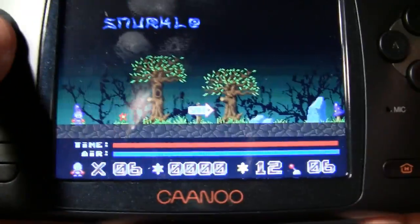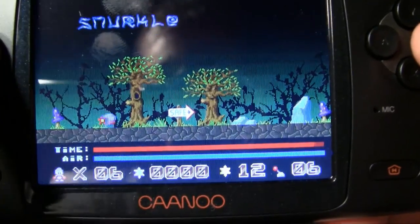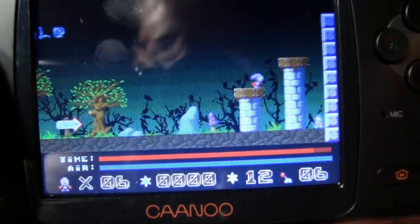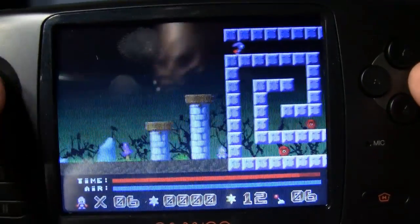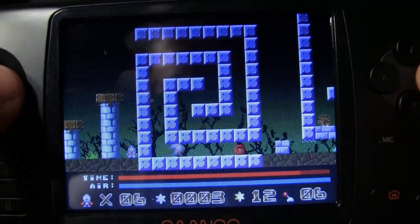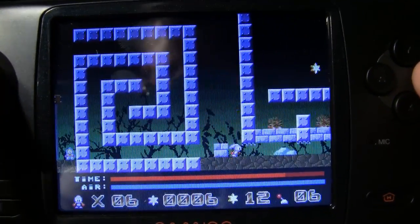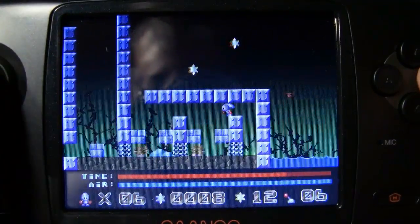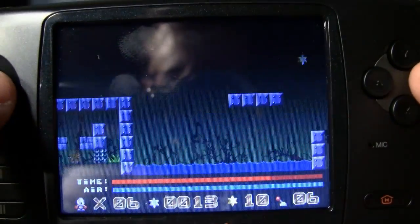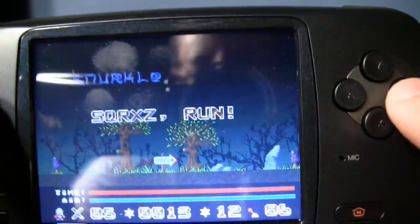Yippee! The music is pretty unique. It's not bad. Oops, accidentally hit the pause button. I wish the camera would scroll farther ahead, but that's what it is. Oops, fell in the water. Yeah, not a bad platforming game though, it's actually very fun.